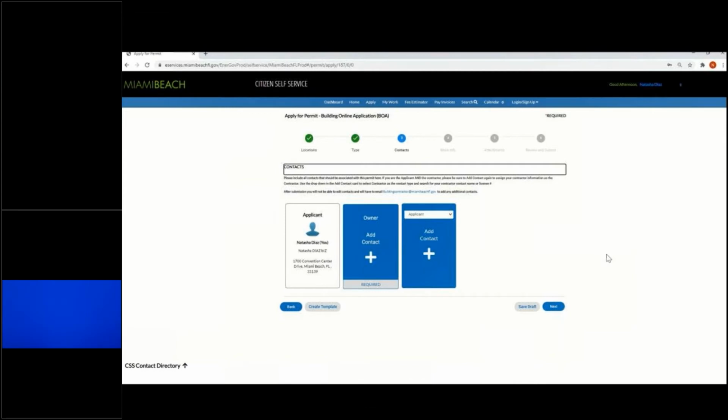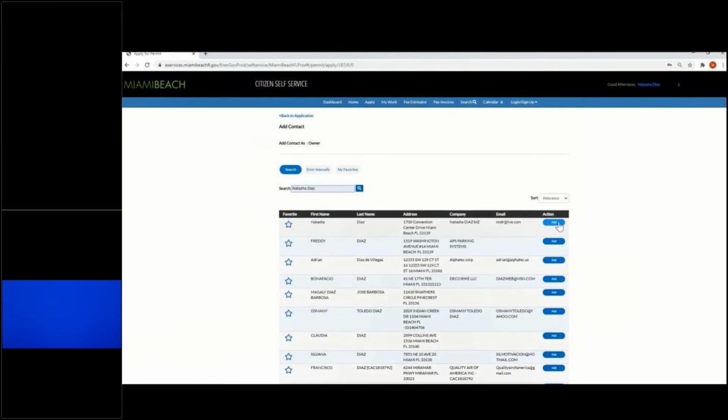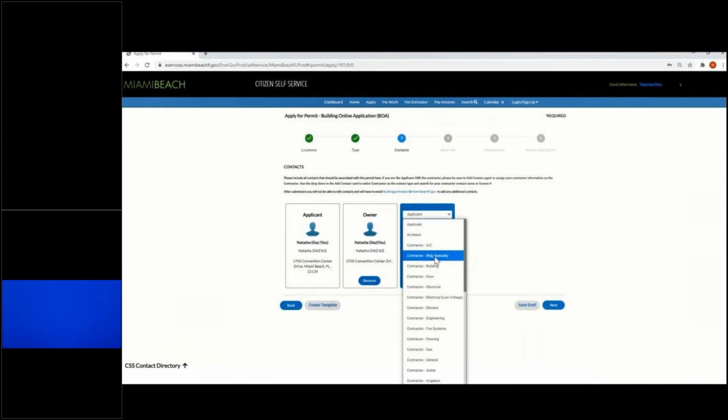Step 3, add the contacts. Whoever is logged in will be added as the applicant. The owner of the property must also be added. If you are the contractor that is applying, you must also select contractor from the drop-down to add another contact card for yourself as identified as the contractor. If you do not use the drop-down to select contractor, then you will not show up on the permit card as the contractor.